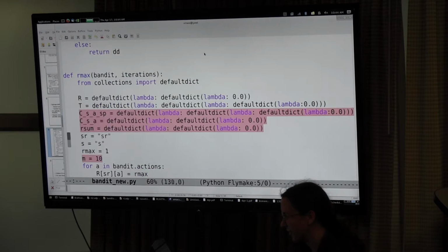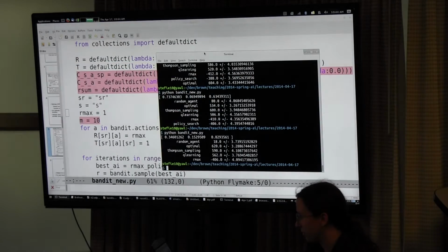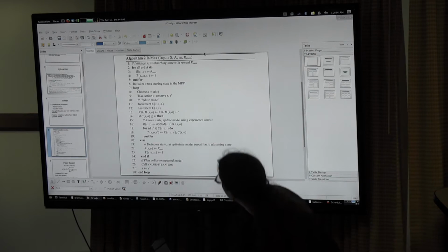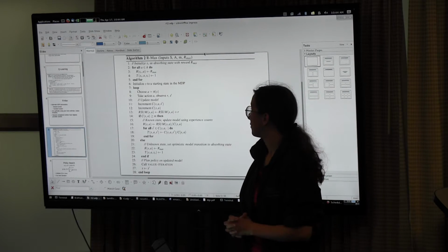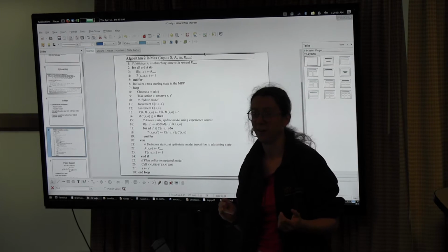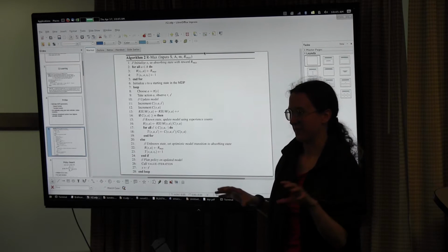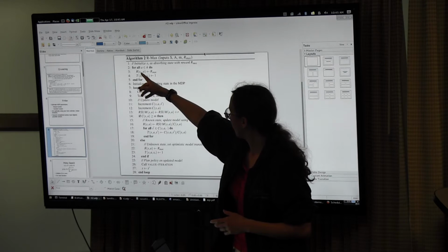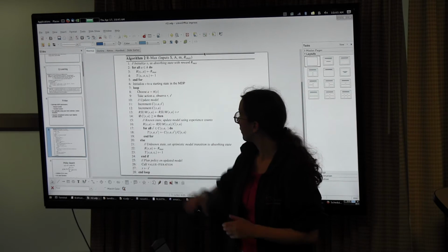Okay, cool. So the way this algorithm works, if we go back to the pseudocode, is we're going to initialize, and we're going to have this special state SR, which is our absorbing state. It's not a real state. It's a state we're going to hallucinate. We're going to pretend we're in this, the opposite of regret, this happy land where the reward from being in that state and doing anything is RMax.